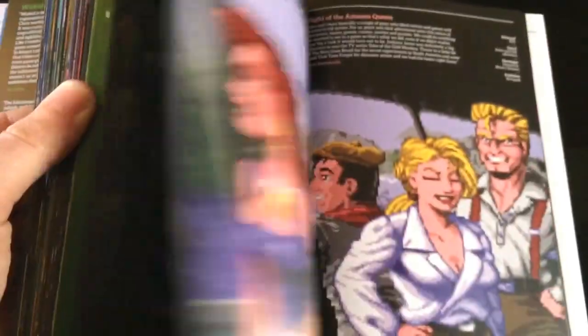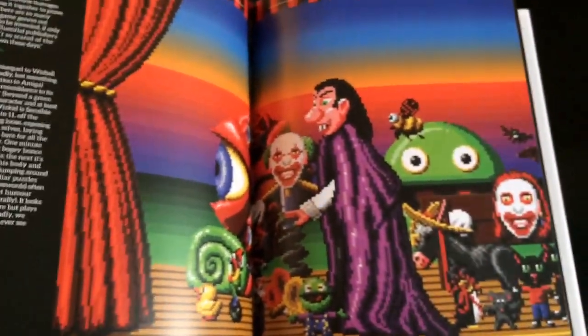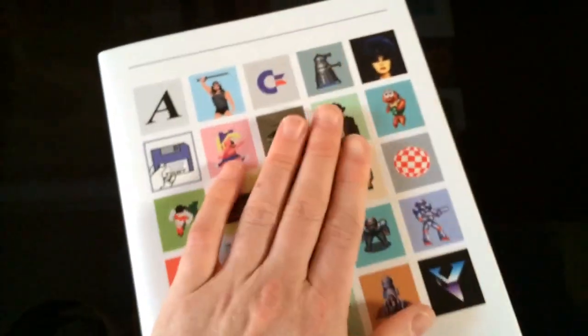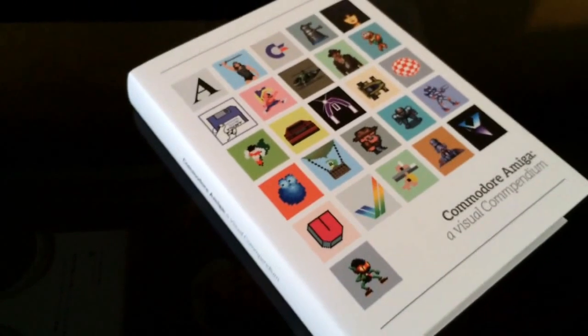So there we go, guys. Again, there's over 400 pages of content here. So I'd like to say a big thanks again to Sam Dyer, Bitmap Books, for actually making this happen. It really has caught the imagination of the retro gaming community and Amiga fans.